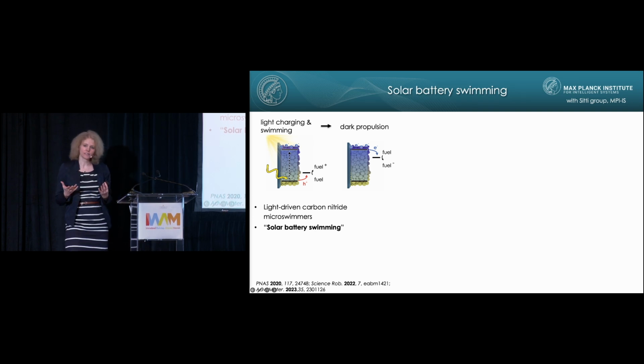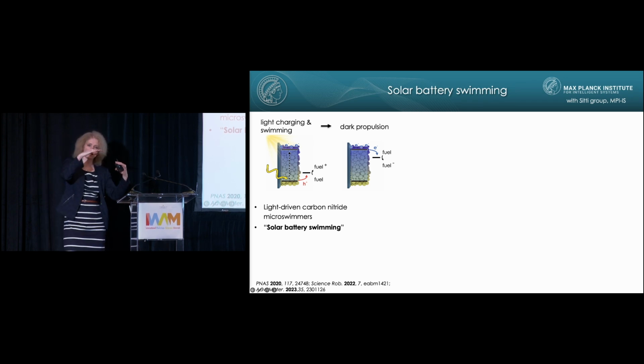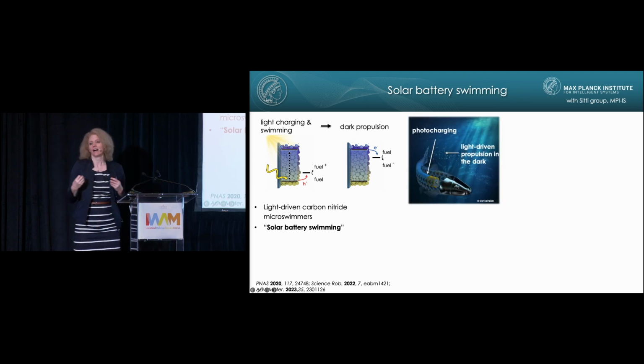The way this works is that if you have an asymmetric surface reaction, for example in desymmetrized Janus-type particles, then a concentration gradient builds up across the surface, and this acts as a kind of chemical pressure to drive a particle forward. We were interested in seeing if our PHI actually can do this, but we were even more interested in seeing if we can photocharge the PHI in the light and then turn off the light and see if the particle keeps swimming in the dark. So this was the idea: introducing a new mode of propulsion that works through photocharging.